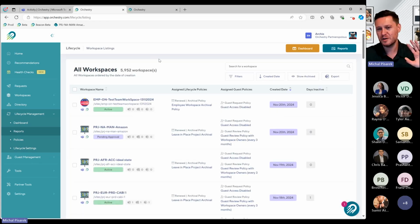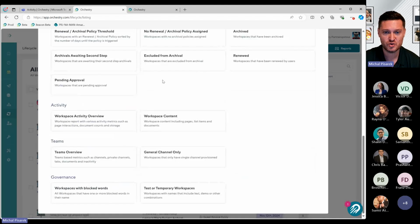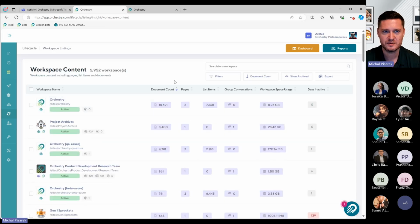I told you I'm going to be jumping around a little bit here, but hopefully this all kind of fits together. We have a range of reports to help you understand Microsoft 365, but we also have some really good reports around storage in particular. So the first one that we would recommend is what's called our workspace content report. This shows you information in terms of how many documents they have, pages, list items, groups, conversations. But notice here, we also can tell you quickly and easily how much storage has been used.